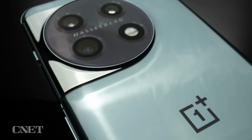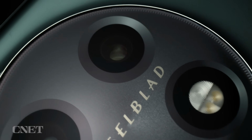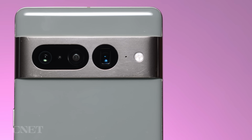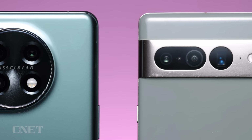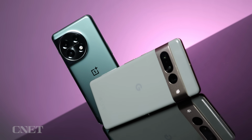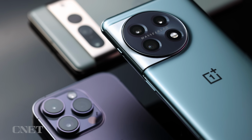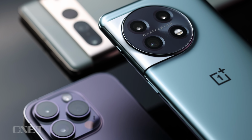And while that camera system is far from the best around, it's certainly good enough to take some great shots of your friends and family that you'll want to put on social media. The superb Google Pixel 7 Pro is its main rival, offering a better camera system and a pure Android 13 experience. But it's the price that really stands out, as the OnePlus 11 is one of the cheapest flagship phones you can buy. It undercuts both the Pixel 7 Pro and the new Samsung Galaxy S23.